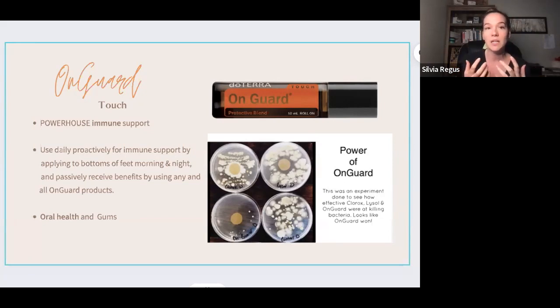And I love all of doTERRA's On Guard products because you can use them and then passively receive the benefits of On Guard. It's our protective blend. So it's going to protect us, protect our immune system, protect our cells, protect us from environmental threats. So it's a really great oil to have in all the products, the toothpaste, the mouthwash, the laundry detergent, right? You're going to passively receive those benefits. It's a great oil for oral health as well.